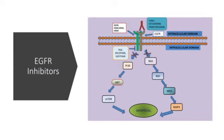EGFR mutations occur in about 15% of all non-small cell lung cancer, most often within adenocarcinoma. This can happen in up to 35% within the Asian population. This tends to be more never smokers. And most often these mutations, about 90% of them, are going to be exon 19 or exon 21. So certainly those are the most common ones that we have.